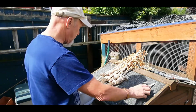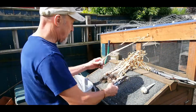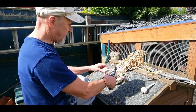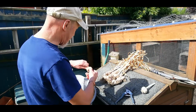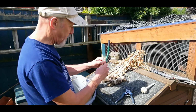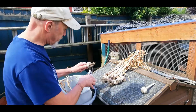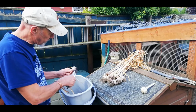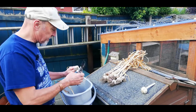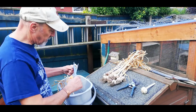So I'll do another one, just separate it from the others. I'll take it off as I said, 3 or 4 inches tall. We don't want this bit. This can all go on the compost, guys. I'm pulling off a few of the outer dead leaves, and I'm going to trim off these dried roots. If you haven't got a pair of secateurs, you can use a pair of scissors. I've got some scissors here. They do just the same job.